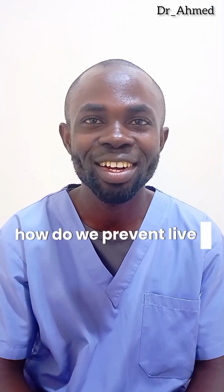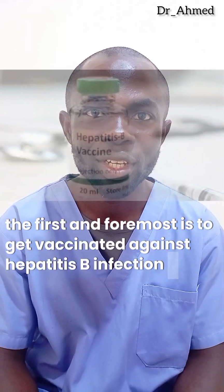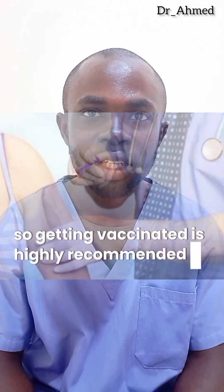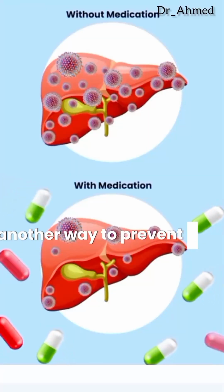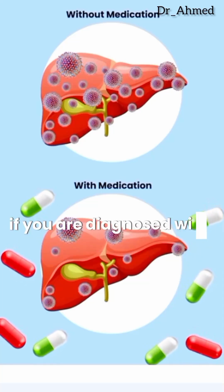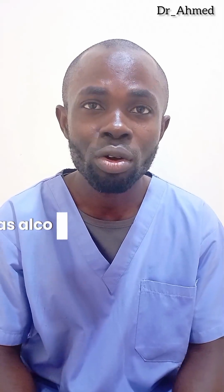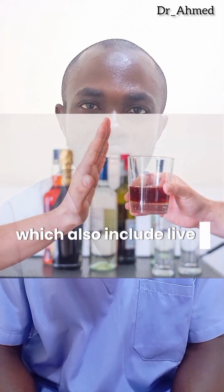How do we prevent liver cancer? The first and foremost is to get vaccinated against hepatitis B infection. Hepatitis B infection is quite common, especially in this part of the world. So getting vaccinated is highly recommended, and this can be done in various hospitals. So I advise that you visit them. Another way to prevent liver cancer is to ensure that you are treated as soon as possible if you are diagnosed with hepatitis infection by a qualified medical doctor. Second is to avoid heavy alcohol intake, as alcohol intake has been shown to increase the risk of liver diseases, which also include liver cancer.